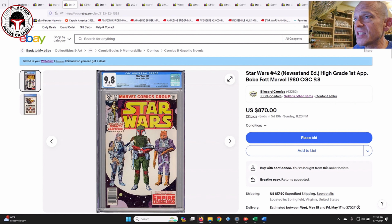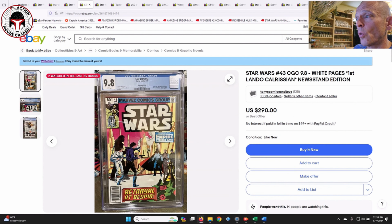This one's at $870 right now. The Go Collect fair market value is between $1,200 and $1,300. So $1,300, $1,350 max is probably about the price I would aim for. But that's a very hard to find newsstand edition of Star Wars 42.